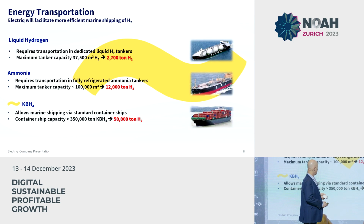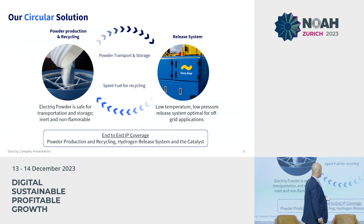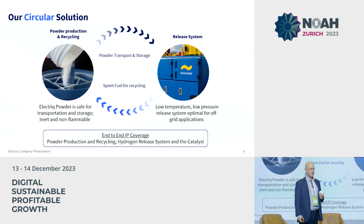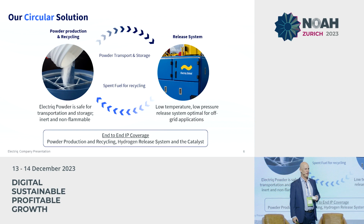So the technology is based on two pillars. First of all is the way we create the powder. We have taken an existing process called the Brown-Schlesinger and improved it in two main vectors. One of them is the reduction of the consumption of chemicals by 90%, and the other one is energy. These two make it an 80 kilowatt hour process, which is comparable already to some of the other ways you store hydrogen.